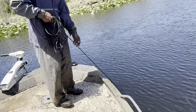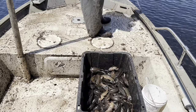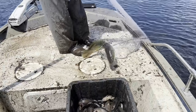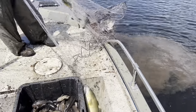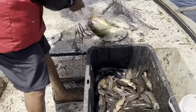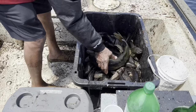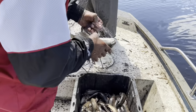You felt a tilapia in there? Bust the net? I don't see them anymore. I got a tilapia right there. Nice. Look at the size of all these fish in here. All the natives go back. That's what we're learning right now.